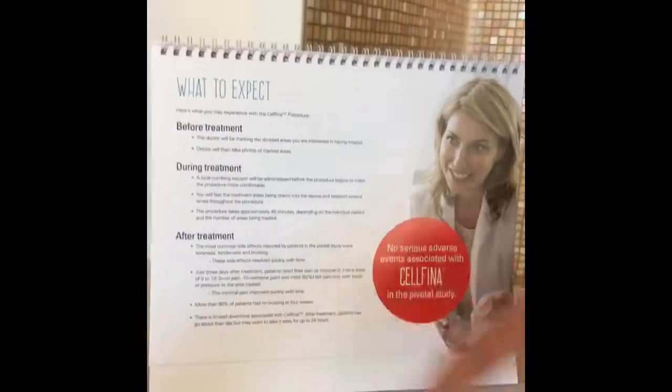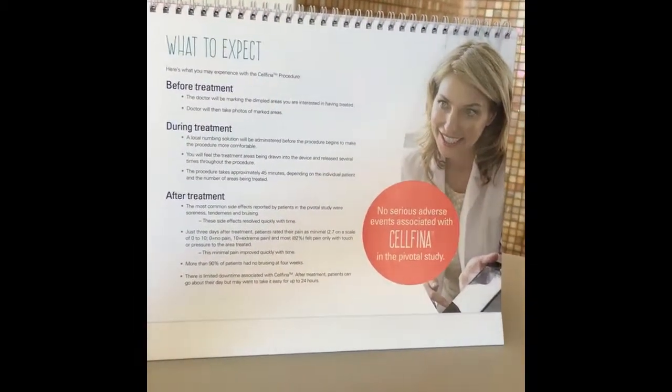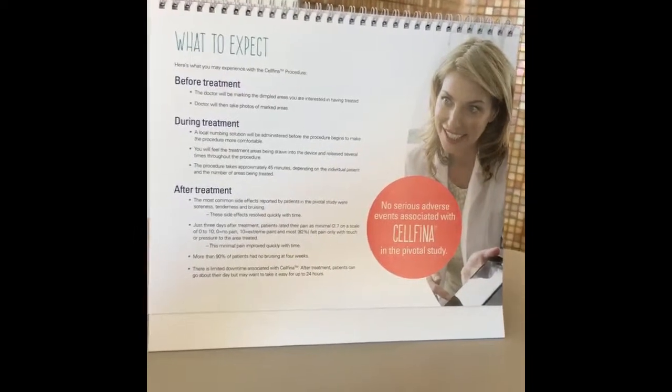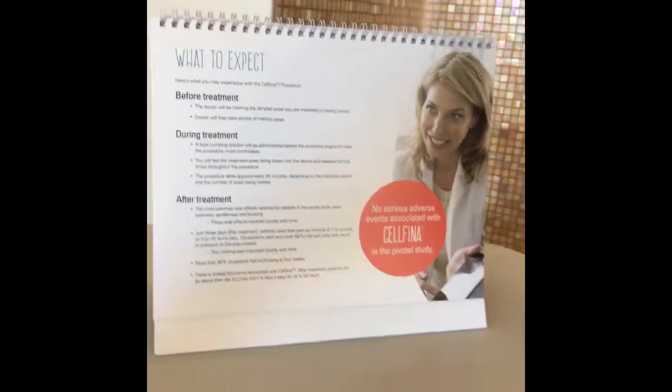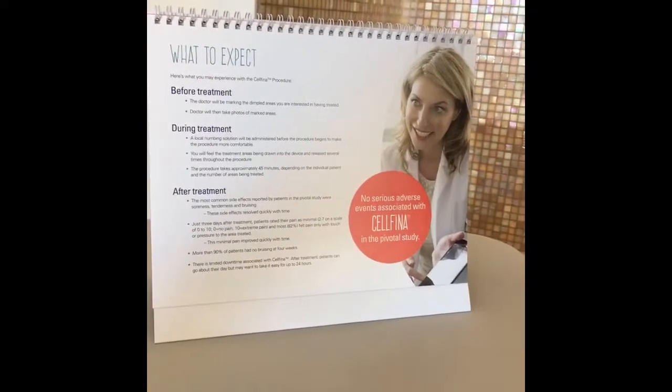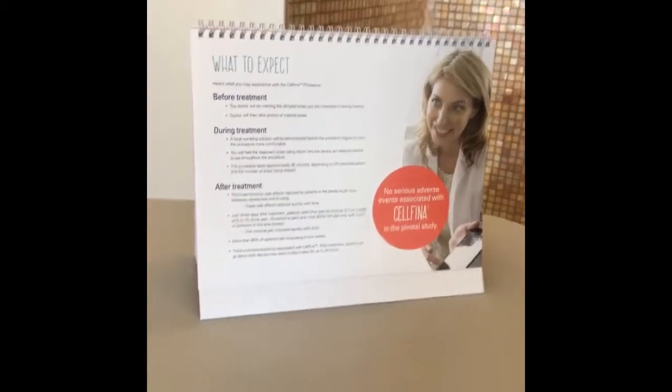After treatment, you wear compression garments to hold the gauze in place and to keep the outcomes better. And we recommend using compression garments like Spanx or Lululemon yoga pants for about 2 weeks.